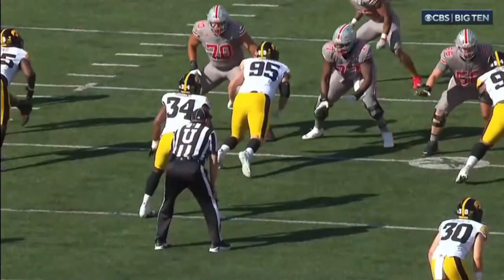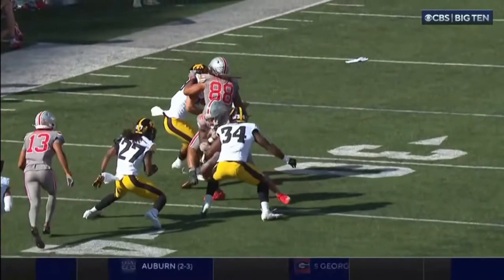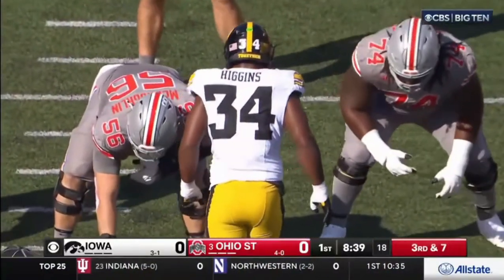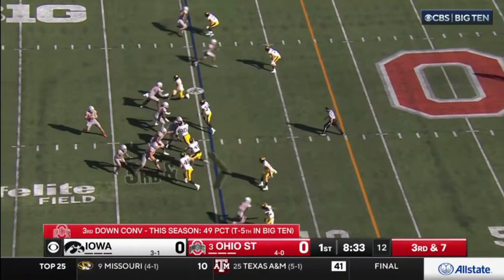Yeah, nice job here by Sebastian Castro, number 29. He turns it back in to Higgins. Watch to the left side. He did his job, turning it back into that linebacker. Corners turn it back in. That's how it works. They're down 7, 49% on the year for Ohio State.